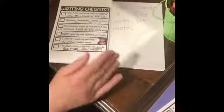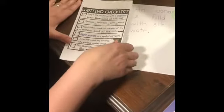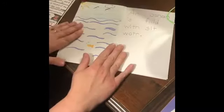And I already used Miss Dennett's page that we're going to talk more about this week to edit my work. So this is my first page of my ocean habitats. My first page of ocean habitats.